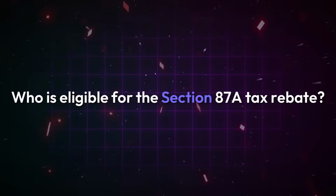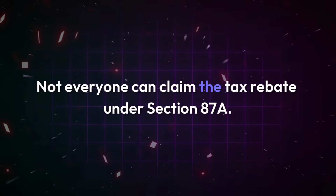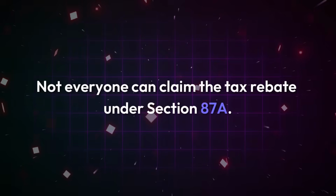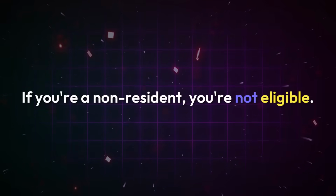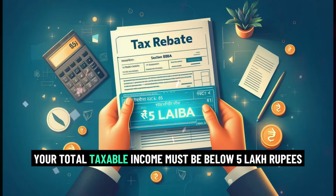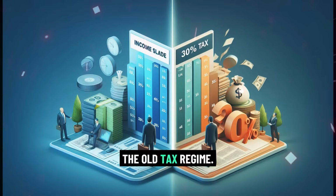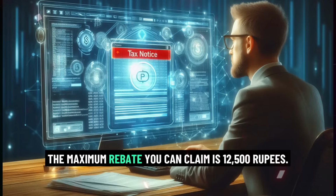Who is eligible for the Section 87A tax rebate? Not everyone can claim the tax rebate under Section 87A. Here's who qualifies. Resident individuals. Only resident individuals can claim this rebate. If you're a non-resident, you're not eligible. Income threshold. Your total taxable income must be below 5 lakh rupees in a financial year under the old tax regime. Rebate cap. The maximum rebate you can claim is 12,500 rupees.